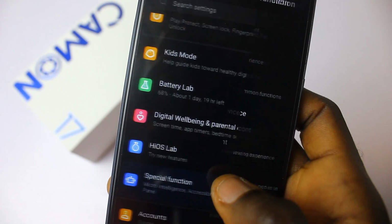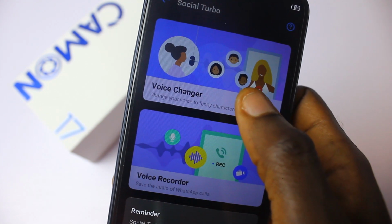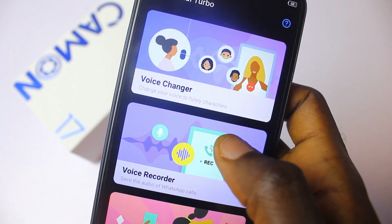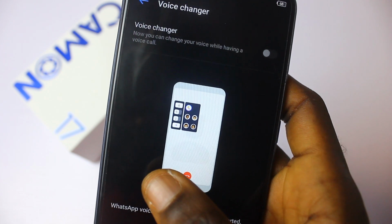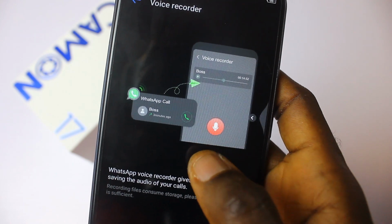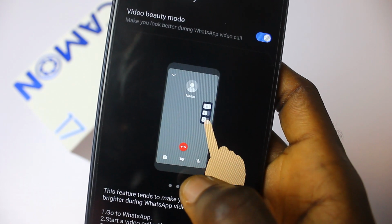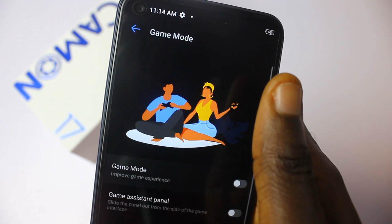Now, let's get back to the special feature. There you find social tumble that helps to improve your social interaction experience. But you must first install WhatsApp Messenger for you to enjoy this feature. With this feature, you can have fun whenever you video call with your friends and family. You can change your voice tone. You can enhance your video visibility. Like if you get dark spots on people's face before, this one helps smooth your face for you to look finer than before when making a video call. While the game mode improves your gaming experience for gamers in the house.